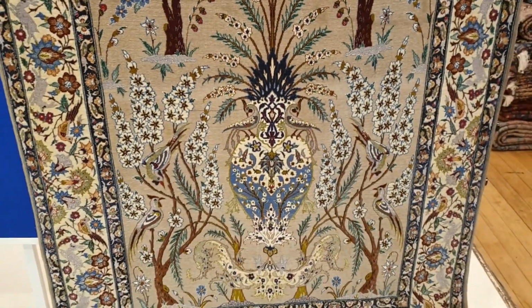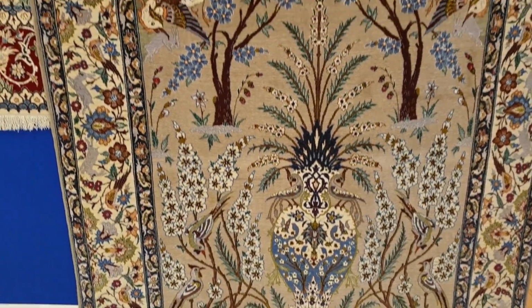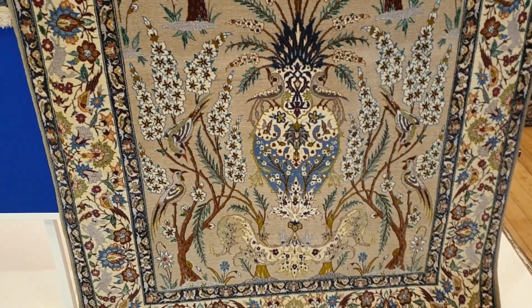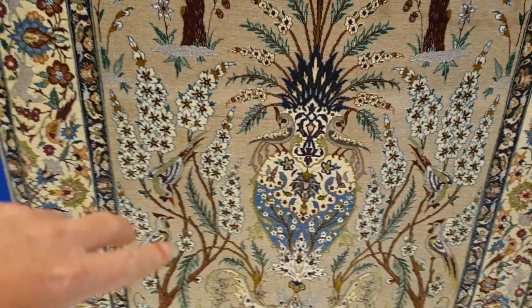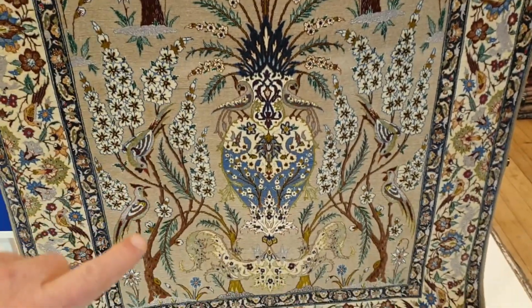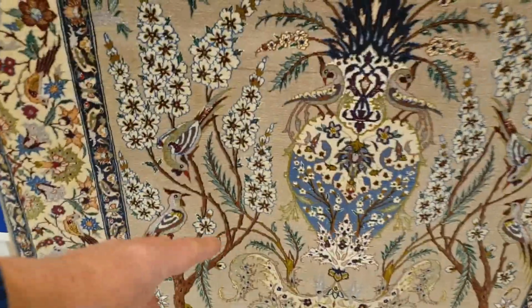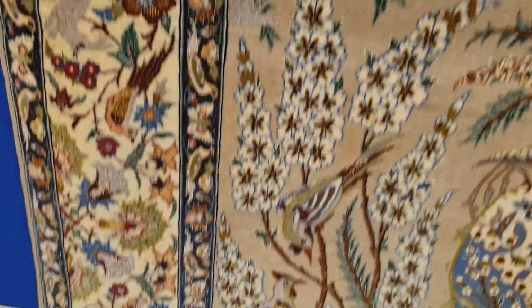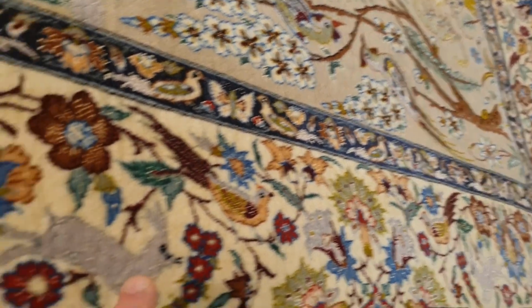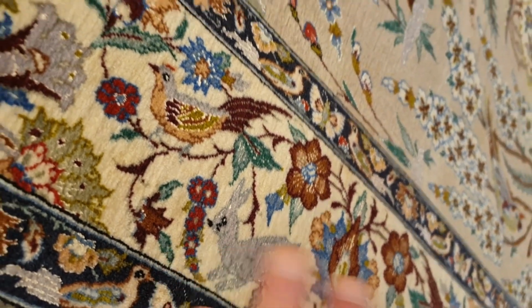But I wanted to show you with this Isfahan rug, this is a very classic variation of what we call a tree of life design. What that means is you have plants and you typically have animals. In this particular case, you have what looks like trees, and flowers, and a lot of birds, and you can see along the border here as well. I'm just going to hold the camera around. You have birds, and then it looks like rabbits, and this is very, very classic. This is very traditional.